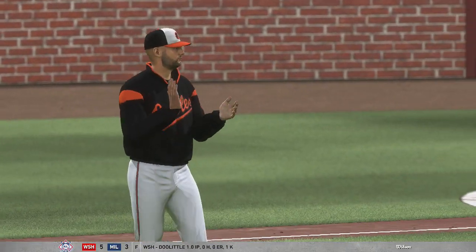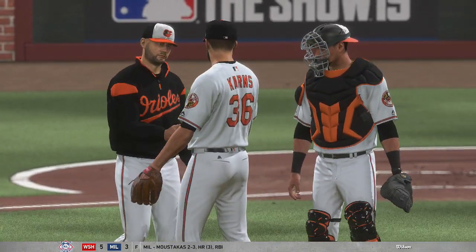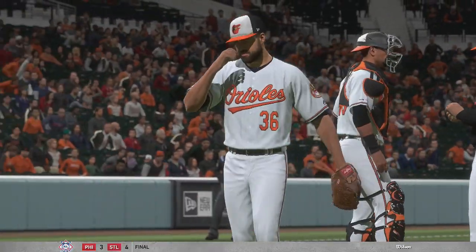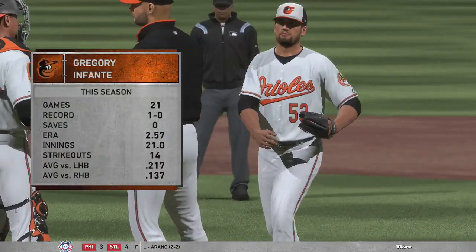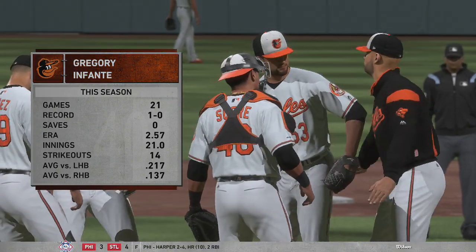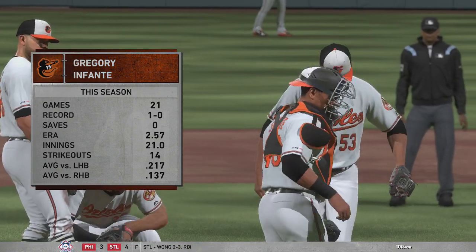Now here comes the Oriole manager up out of the dugout on his way to the mound. We're going to see a pitching change as that's going to do it for his starter here tonight. So he'll head for the showers as he stands to win this one if the bullpen can find a way to protect a 3-run lead. Gregory Infante comes on to pitch here with one man gone in the top of the seventh. 53, Gregory Infante.